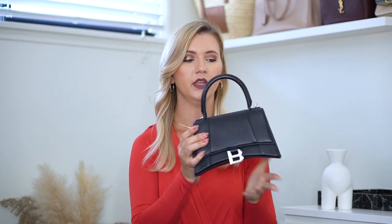So the first one, of course, Balenciaga hourglass bag. A black bag is just needed during this time of the year or any other time of the year. I love this one. It looks kind of small, but it fits a lot, probably because it's pretty wide. I'm not the hugest fan of Balenciaga. I think that they are a little bit extreme, and it's not for me the majority of the times, but with this bag they just killed it, and I love it so much, and I cannot wear it more.